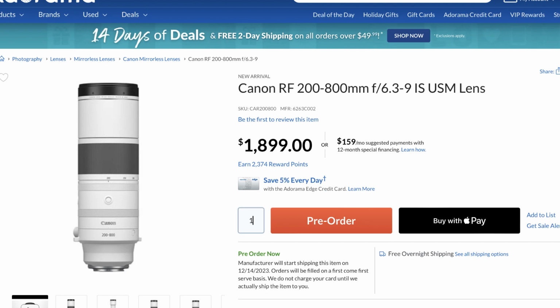Maybe this is too much zoom, but for 4.5 pounds, $2,000, it's right up in the competitiveness, and you got 200 millimeters of zoom. Oh yeah, great for birding.